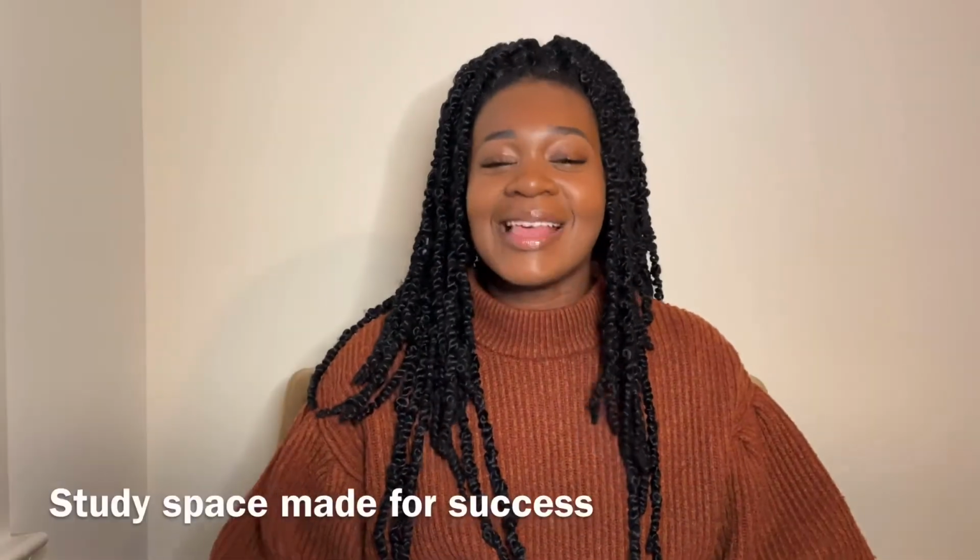My next tip is to have a study space that is made for success. That means wherever you're studying, for most of us, we are studying at home. I used to be one of those people that would study on campus or in the library, but most of us are studying at home. So what does your study space look like?